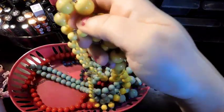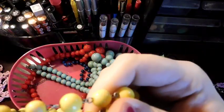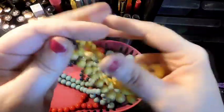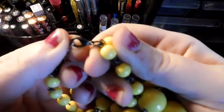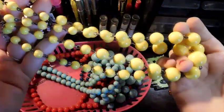This is another vintage necklace, but I'm guessing this is probably 80s. This is why it isn't over in my vintage bucket. I just have it hanging up because of the clasp. I'm guessing 80s, maybe even into the 90s. This is a fun piece to wear.